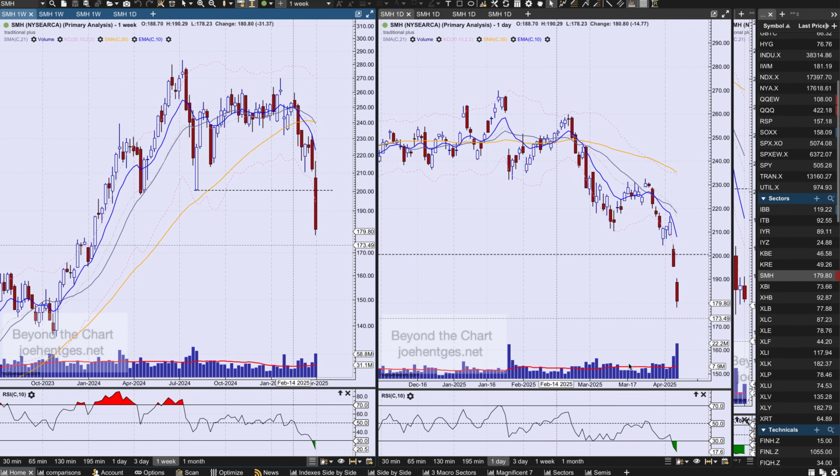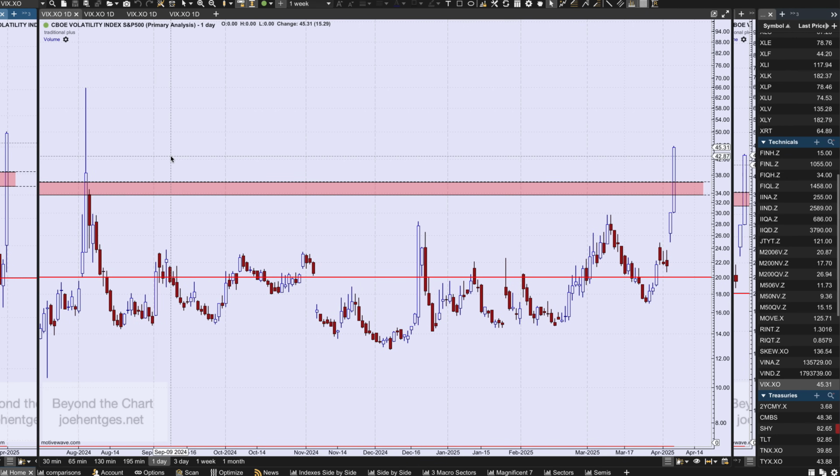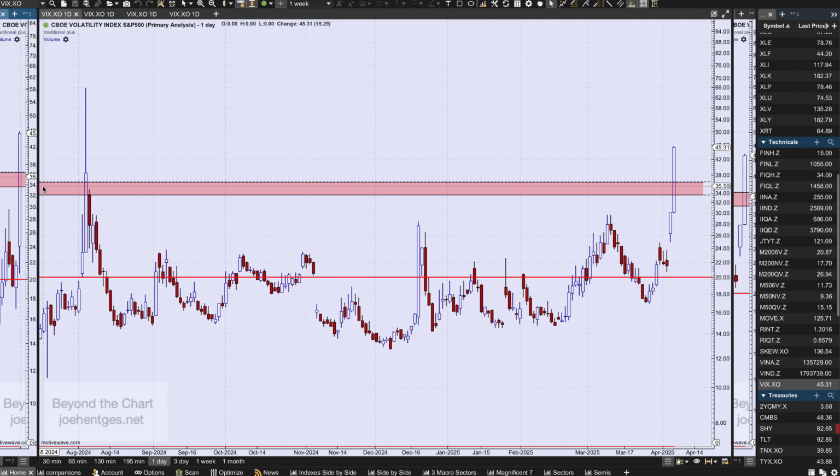Now I want to take a look at a couple of our indicators. We're going to start off here with the VIX. Of course, everybody's been talking about this, the big move to the upside on the VIX. Here's the daily. I've got this band, and this band is where the highs in 22 had a tendency to get reversed. We went way above it for one day on August 5th, but here we are sitting well above it at 45.31 on the close.